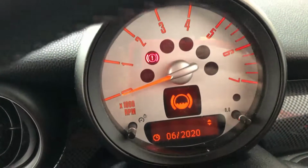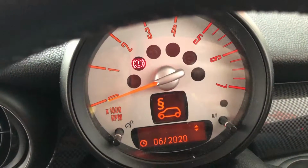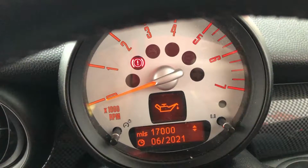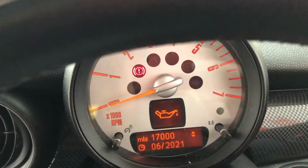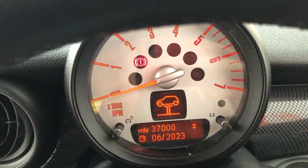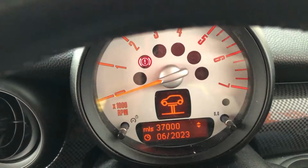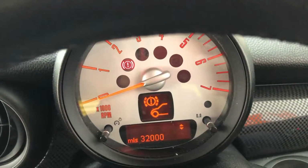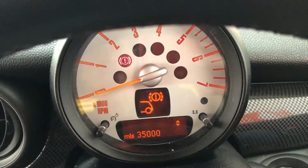This tells me that the brake fluid isn't due to be changed till June 2020. The next MOT is June 2020. Engine oil needs changing in 17,000 miles or June 21, whichever comes sooner. The major inspection that's due is in 37,000 miles or June 2023, whichever's sooner. And the front brakes are due in 32,000 miles. And the rear brakes in 35,000 miles. So that's the service menu.